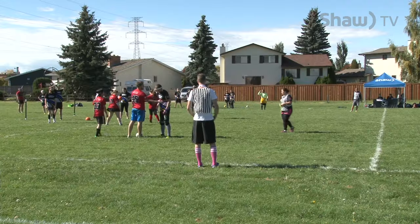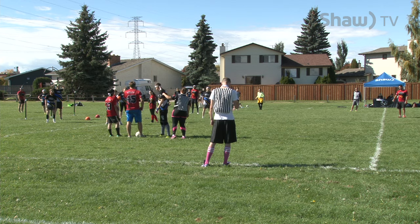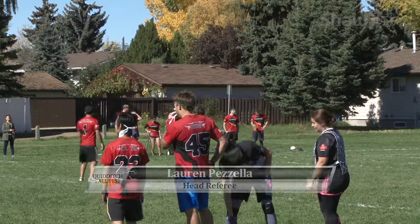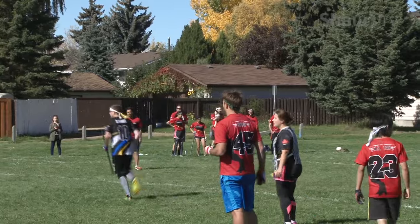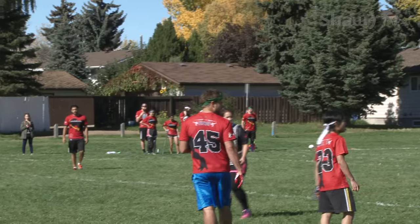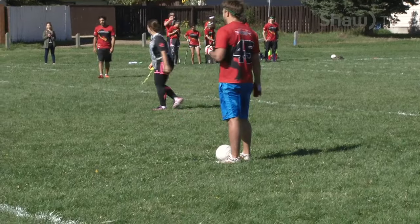Stoppage of play. The head referee, Lauren Pizzella, comes in. Yellow card, number 10, block, wrap from behind. So you see Ricky Boyce there having gone around behind the Alberta South player. You cannot grab from behind. He is given a yellow card. He will spend 1 minute in the penalty area. That penalty will be negated should a goal be scored.